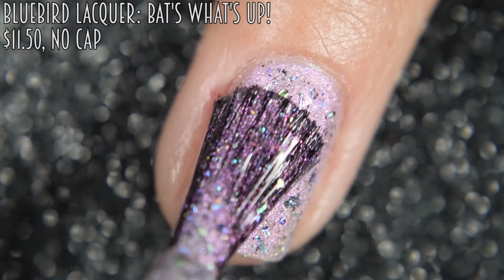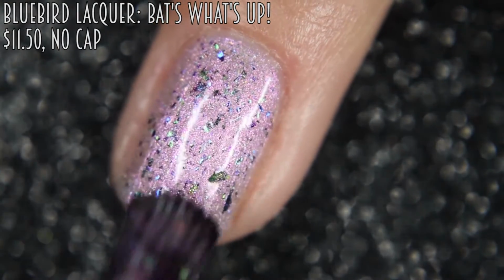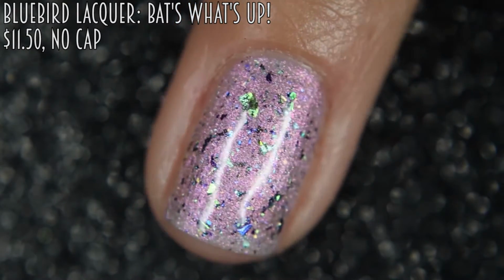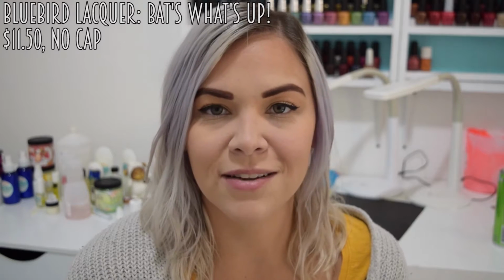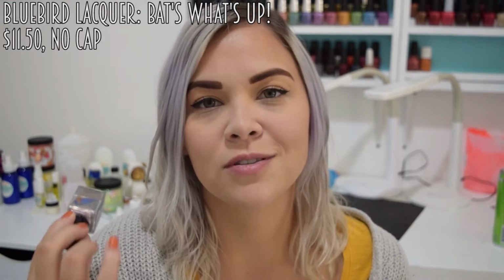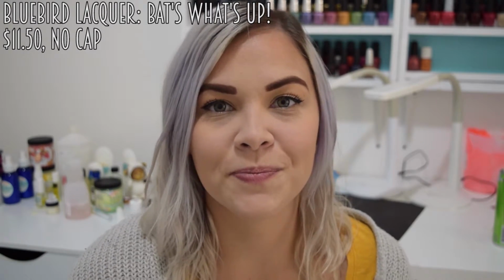Formula on this was fantastic, buttery smooth, spread out evenly and easily across the nail. Zero application issues. I got it completely opaque in 2 coats. Depending on your application, you might want to go for 3. You're definitely going to want top coat to finish this off. It kind of completes the look and makes everything look nice and cohesive, and nothing in this is going to be difficult to remove. So my swatch photo, you're going to see 2 coats of That's What's Up and a glossy top coat.